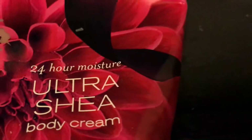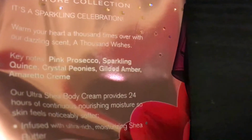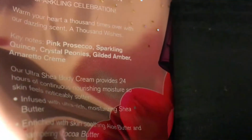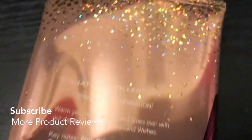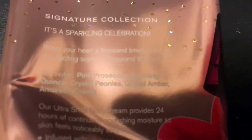Actually, maybe I can find out when I flip it over, but it just says 24-hour moisture ultra shea body cream, and it's not lying about that because that is true. But this is a part of the signature collection. I'm trying to see, like peonies, I believe maybe that's the flower, but I'm not sure. Don't quote me on it. I'm really sorry, guys. But I just want to show you guys what the back looks like. So at the top it kind of has those bedazzles, and then like I said, it says signature collection.